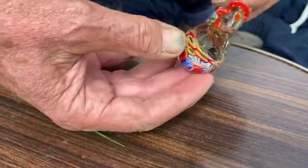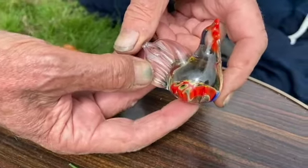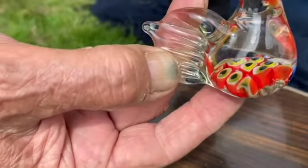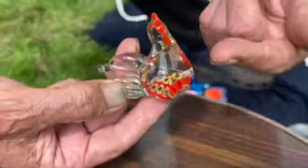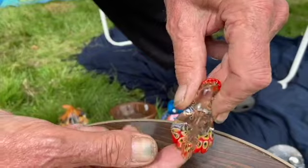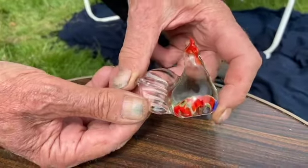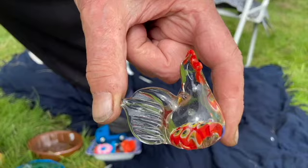It's a little chicken, probably Italian, but I wouldn't swear it wasn't Chinese. It has millefiori down here. They make canes of glass, and then they string them together and chop them up into bits to get this sort of effect that you get. They call that millefiori. Anyway, I love him to bits. He was the outrageous price of £3.